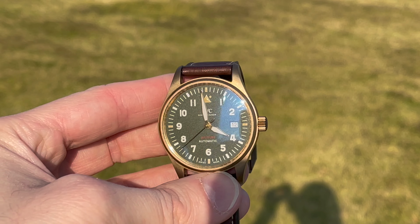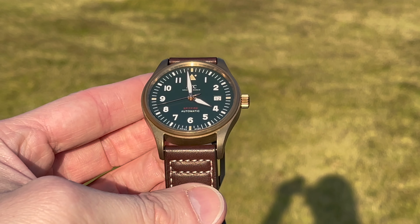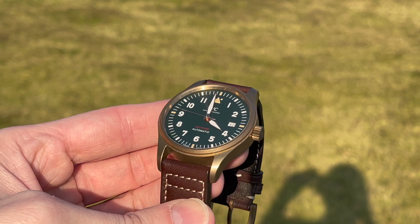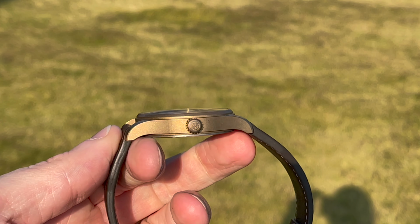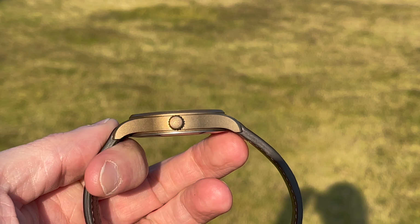If it goes darker and looks kind of dirty, especially if the lugs get really dark, you can always reset it. IWC told me in the boutique that I should not try to do it myself with the lemon juice and the baking soda like you find on YouTube. You should bring it to them and they'll do it for you at the service center here in Hong Kong.